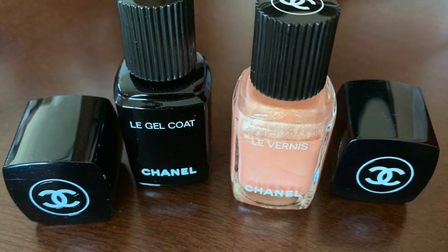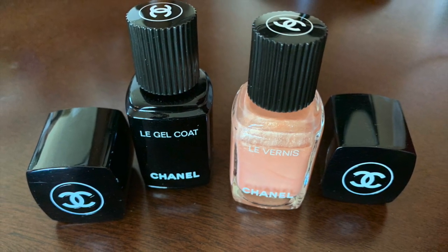And these are both 0.4 fluid ounces or 13 milliliters. I believe they're both $28 each. So I'm going to insert a close-up because my camera is not focusing.